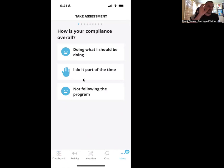If I got calories one day, protein one day, we're close, but we're not going to check that box; we do it part of the time. If there are empty days, we're not following the program. This is a self-reflection. That is the point of this question. How am I doing?